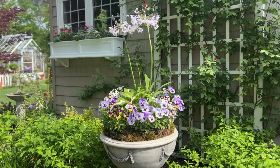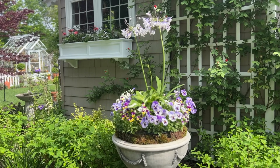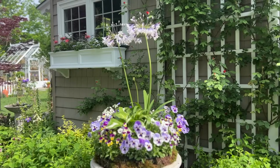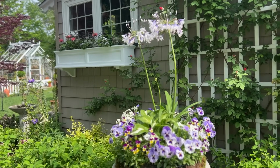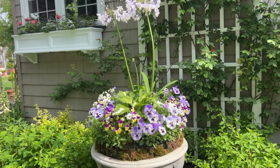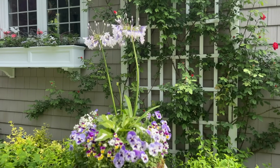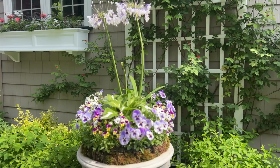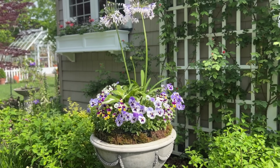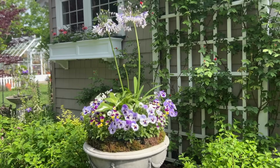But I am blown away by this particular urn design. I plan to keep the Agapanthus as the centerpiece in this urn all summer, even if the pansies frizzle out, which they will. I may shear them back and see if I can get them to bloom again, but it's getting quite hot and I'm ready to put something in here for summer. So those will remain the middle centerpiece, and then I'll see about what I can plant around the top. But that elevated look with the preserved moss, it just fits so well on top of the urn. It was like it was meant to be.